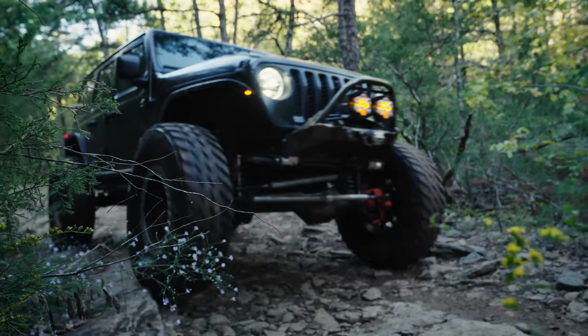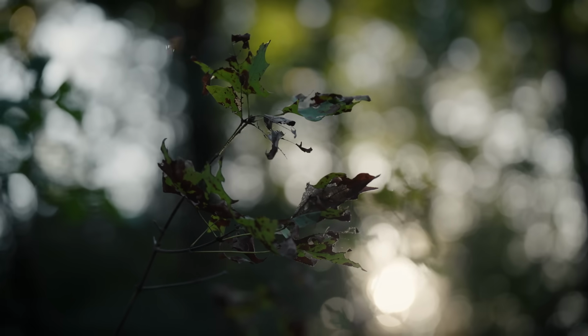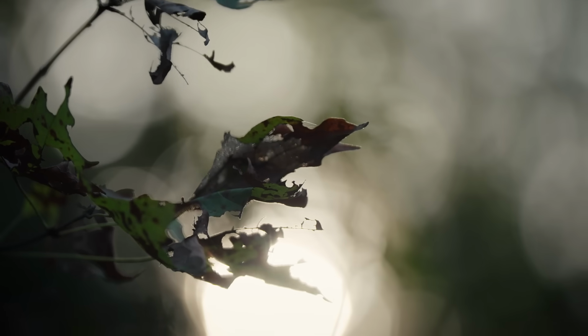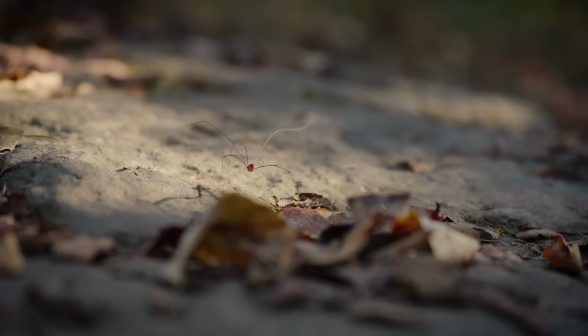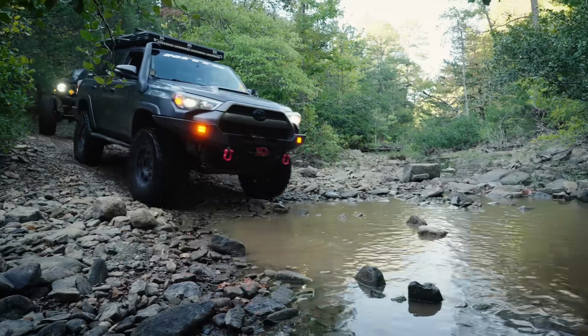We like to wheel and camp places that we go. Either we'll destination camp or we'll find a spot that we want to hang out for the whole weekend and we'll go hit different trails all weekend. Going out and camping is part of what we do. The most favorite thing for me that I love here in the Ozarks is the water crossings.